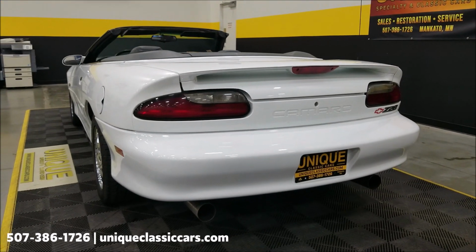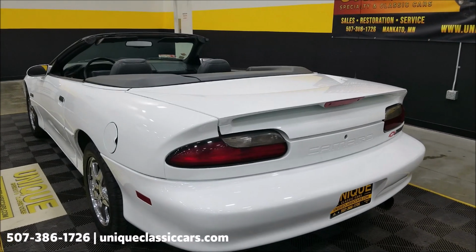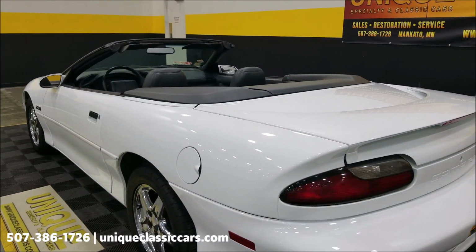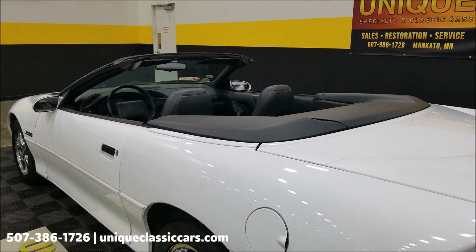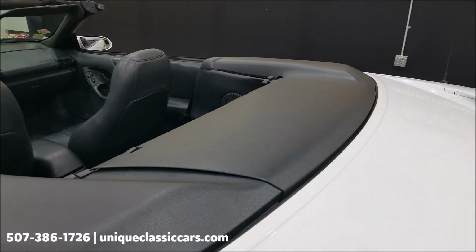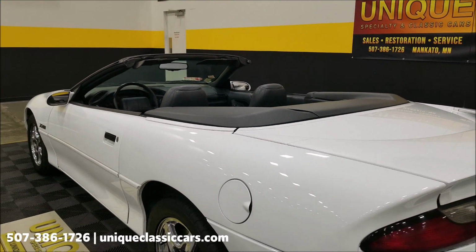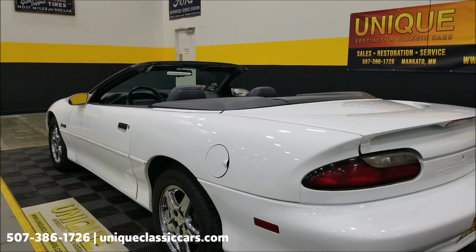As you can see, dual exhaust back here. It does have MagnaFlow exhaust on it. Nothing over the top. We'll start it up, let you hear it run here in a little bit. Check out that engine bay. As you can see, it does have the convertible top, 3-piece hardcover to it, and it also has the carrying case that is in the trunk with the Velcro, so it'll sit in there upright.